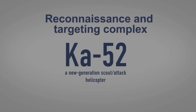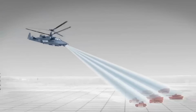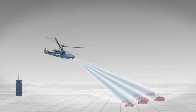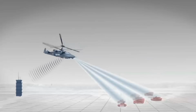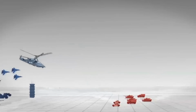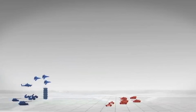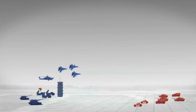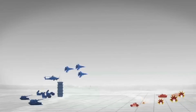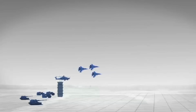The airborne reconnaissance and target designation system includes an electro-optical surveillance and sighting system, and onboard radar capable of detecting and recognizing typical ground targets and determining their location around the clock and in any weather, as well as an onboard communications system that provides air-to-air communications and transmission of reconnaissance data to command centers, as well as to airborne and land systems cooperating with the helicopter.